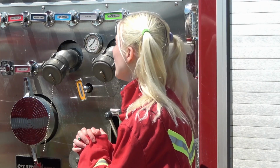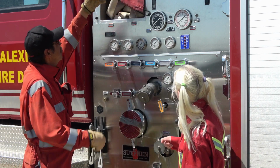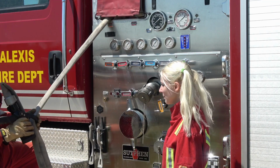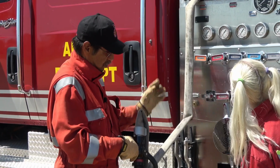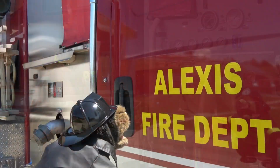And where are the water hoses? The water hoses are right here. They're located on both sides. Oh, look at that. So depending on which side, these are your discharge lines for this one. So that's what you're going to be using. Like a big water gun.